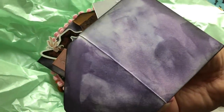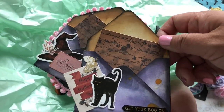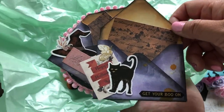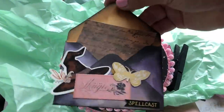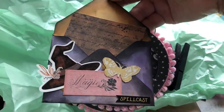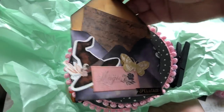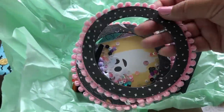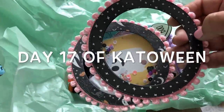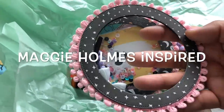Oh, and she distressed the back. I love it. I saw this technique on her channel. How beautiful. I love this one. Spellcast. I loved how she layered it as well. So cute. Oh my gosh, look at these. How cute. These are frames.